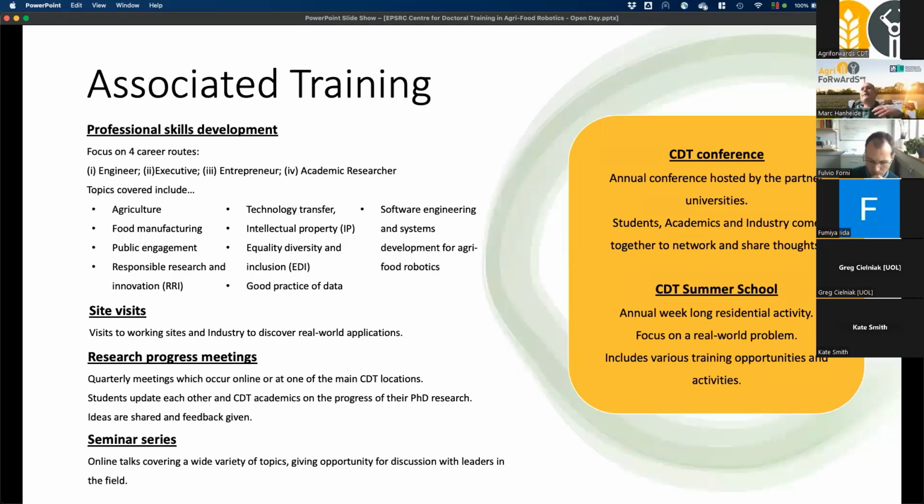Good. A few words on associated training I have. There's a lot on this slide, and I've already touched on some of them. I don't want to repeat this all. We have a specific focus on supporting students on 4 different career routes. You don't have to commit immediately. It's not like, oh yes, I want to be an engineer at the end of my PhD. So it's just a bit for us to structure the different strands of training we develop.